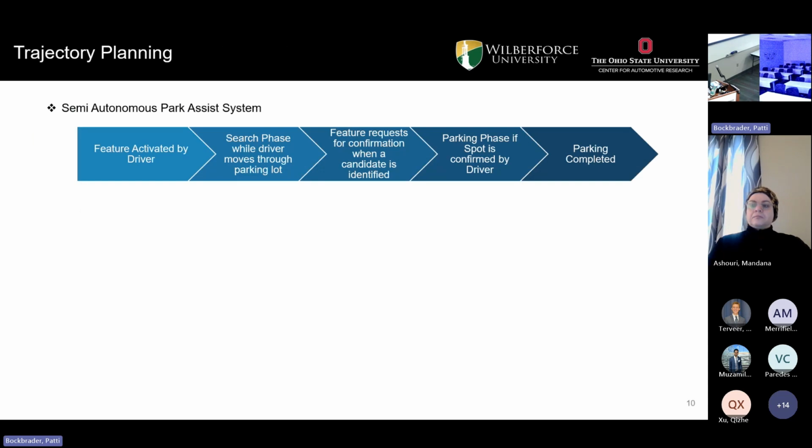Before I jump into trajectory planning, I would want to take a step back and also discuss how the feature can be classified, based on the level of autonomy that it has. So a semi-autonomous path assist system would be a level 3, SAE level 3 feature, where the driver is still in control. This graph shows how a typical parking process would look.